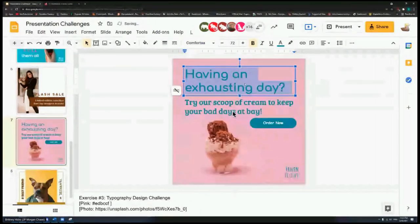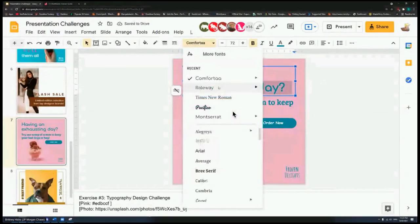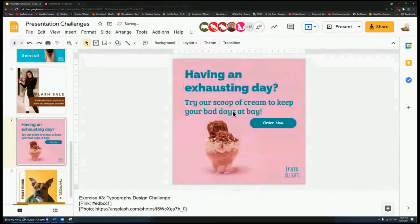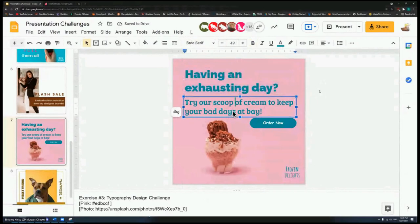Bold it. Doesn't seem to have a strong bold, so let's go back to Railway. Does that have a stronger bold? Black. That's good. Let's try now this black. We can have it emphasized. Now let's see what we can do on the bottom. So you can control A to hold it.